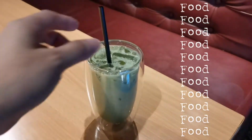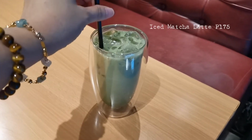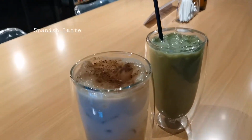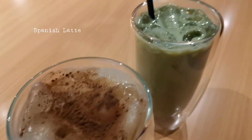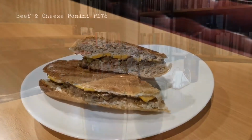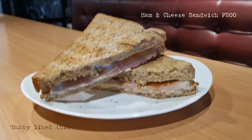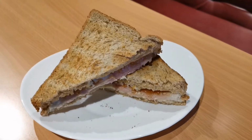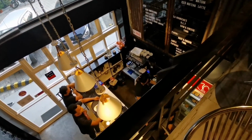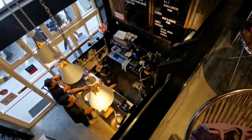So here's the food we ordered. I ordered a matcha latte for 175 pesos, while Hubby ordered a Spanish latte. I forgot how much the price was. So that's our drink. We also ordered a beef and cheese panini for 175 pesos and the ham and cheese sandwich for 200 pesos. Aside from that, they also have cakes and pastries. From above, you can barely see the barista preparing your orders.